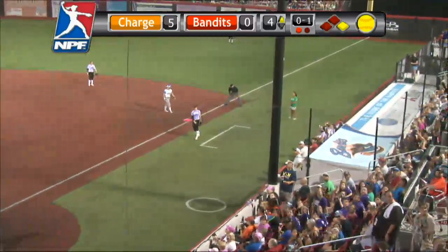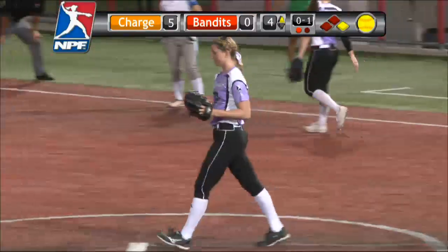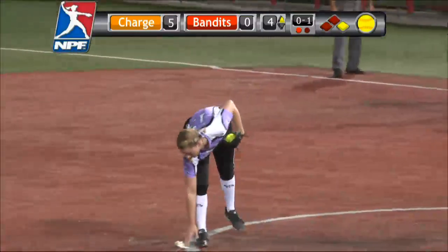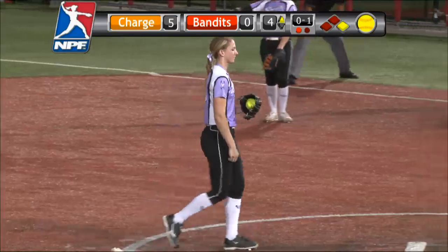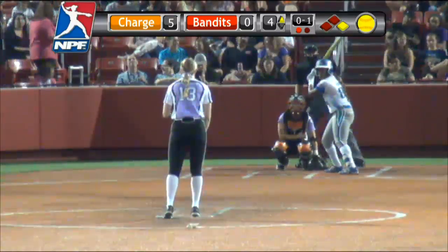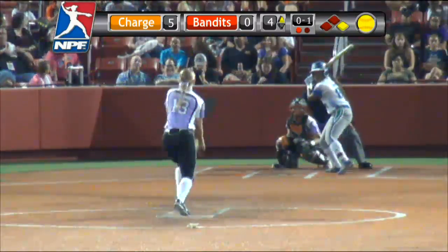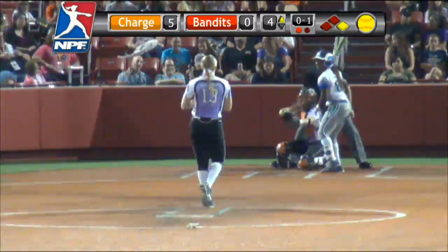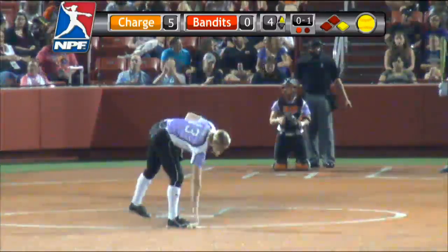That one's fouled off in the general direction of the booth. 0-1. Caroline, you need to get the glove over there to the right-hand side and pick that one out of the air. Come on. It was a can of corn, Caroline. 0-2 now on Taylor.